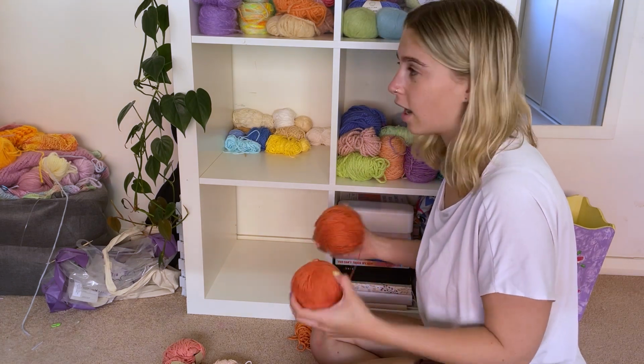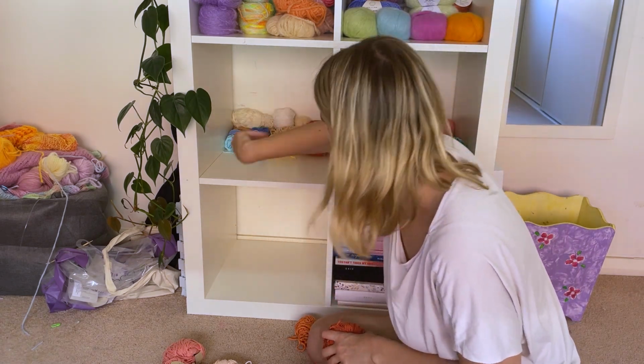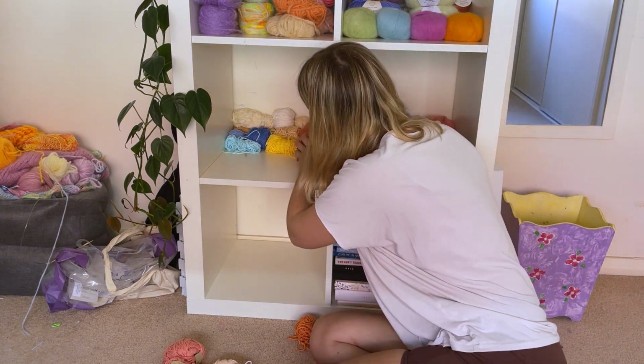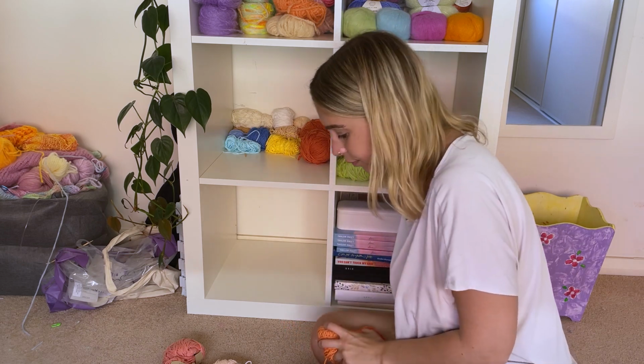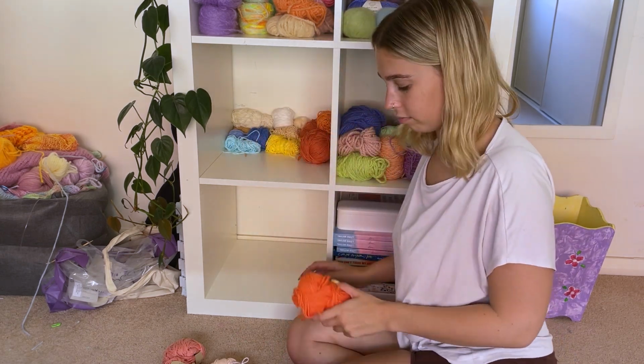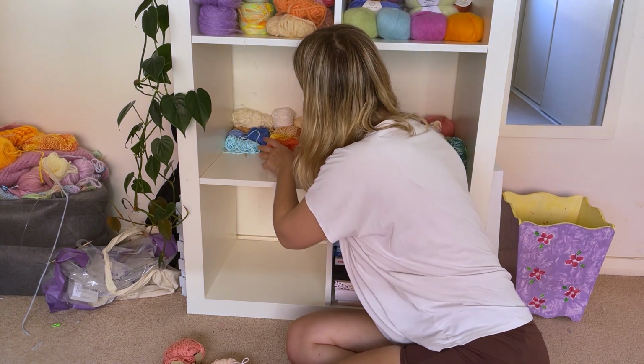I probably won't use this yarn. I'm going to try maybe using one of these other more thin cotton yarns. That will probably work better. But yeah, I definitely want to try again. I just was getting really fed up about it.